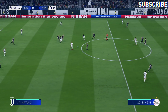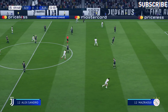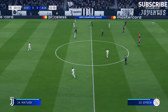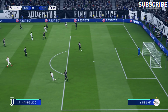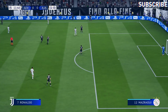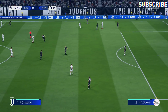Pjanic now, Matuidi, Cristiano Ronaldo, Alexandro, now Matuidi, here's Ronaldo, and here he is, Mandzukic. De Ligt, Schöne.